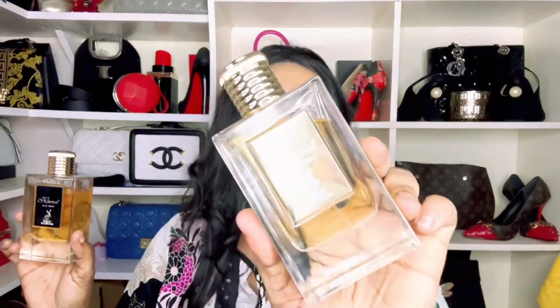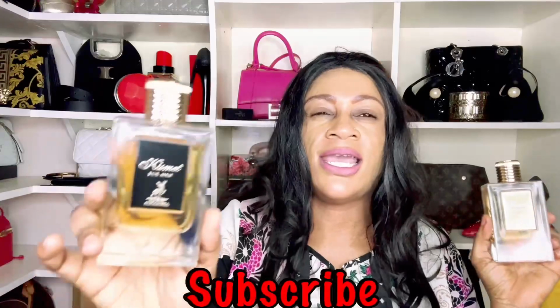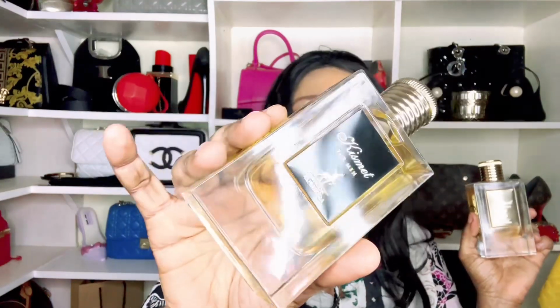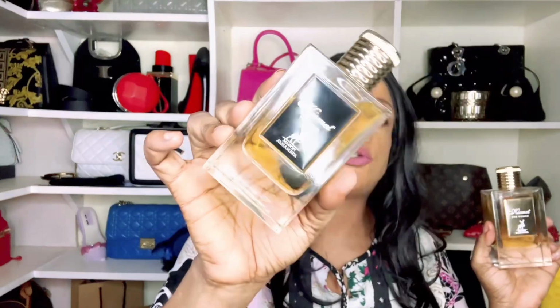No, if you love soft florals, very soft, shy florals with that soapy nature to them, slightly citrusy, then this is going to do it for you. And if you love a slightly aquatic, almost fruity, but cucumberish scent, like there's a plum there, then this is going to do it for you.